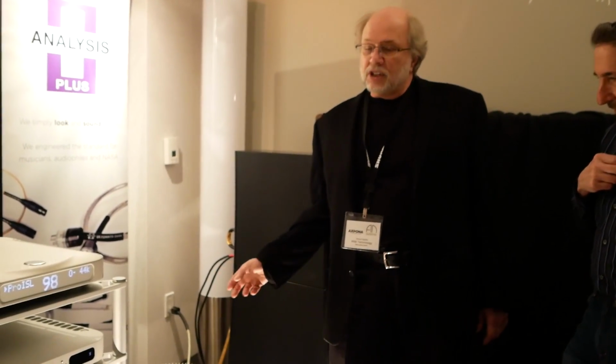The cables are Analysis Plus. It's the gold series. They're gold interconnects and gold speaker cables. They have great clarity, and I like to say they pass the square wave, which should be a good thing. The power cords are their ultimate power cord, triple shielded. We like their products very much.